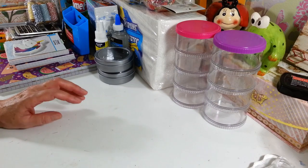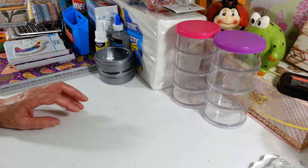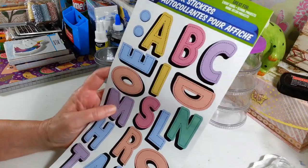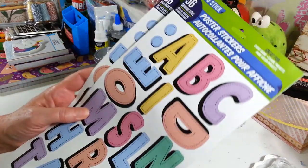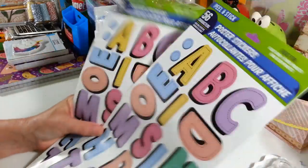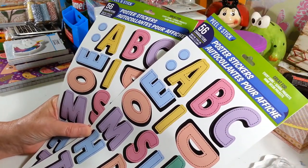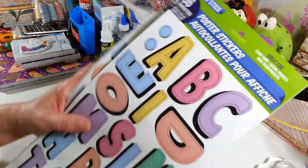So I grabbed that one, and then I got these. This is the only sticker-related thing I got, and these are actually the wall stickers that they have at the Dollar Tree. These are called poster stickers, and I haven't seen this one there before. And they did have some that were lowercase and uppercase, but the size was just so off on them that they wouldn't have gone together very well, so I didn't pick those up.